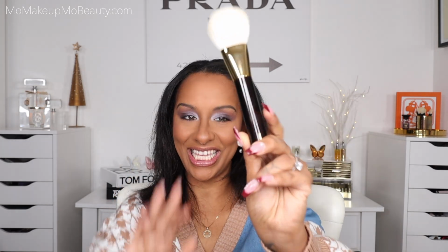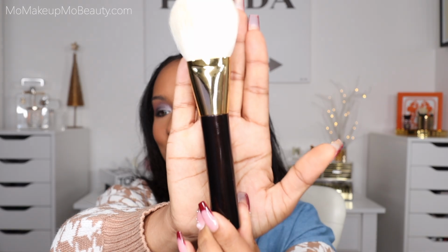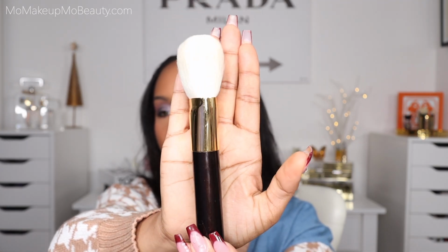The next one is the number 5. Here she is. And this is the bronzer brush. Now this is the one that I got as a gift, and this is natural hairs. This performs so good. Like, wow. I compare it almost to my Chikuhodo brush.